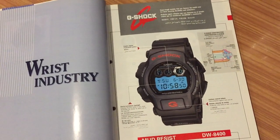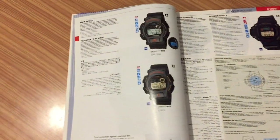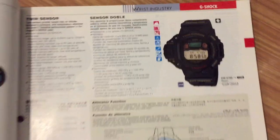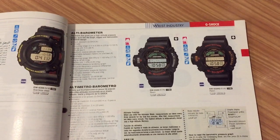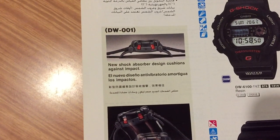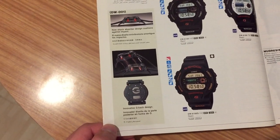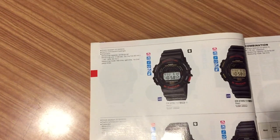Here we have a quick preview of some watches of the year: G-Shock, Mud Resist, very famous model. Look at this one, Twin Sensor, great. I like Twin Sensor. These models are great. Altibarometer, they're amazing. So, look at this, in the DW series they incorporate the new shock absorber design, with cushions against impact in the back of the watch. So the band absorbs the shock.